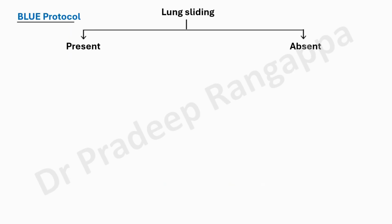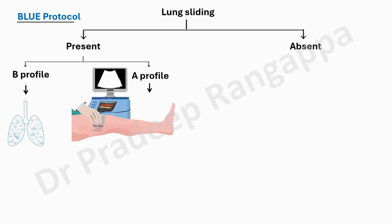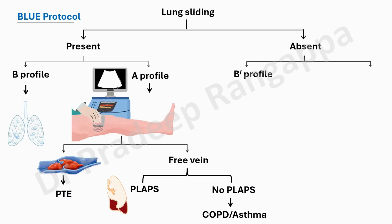So we follow something called the BLUE protocol. Where we look at the lung sliding, and if lung sliding is present, we look for the B profile, where there are a lot of B lines, as I have shown. If that is there, you call it pulmonary edema and attribute it to the cardiac. If there is an A profile, one has to look at the ultrasound for any venous thromboembolism. If ultrasound is normal, then you have to do PLAPS to look for any pneumonia. No PLAPS, you have to think of COPD. So this is an algorithmic approach to any shortness of breath that comes to your ICU.